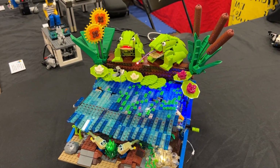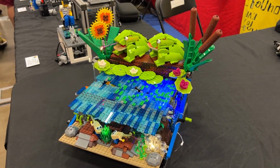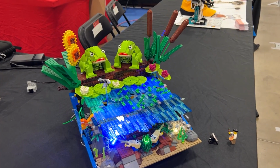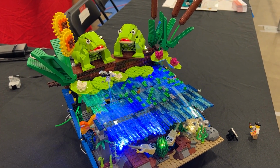Again, a lot of life in this one here with these frogs trying to catch a fly there, and even the movement of the water is very beautiful. It'd be cool to see that applied into a larger landscape MOC or something, because it's really impressive, and it even lit up as well, which was another thing to be impressed by.